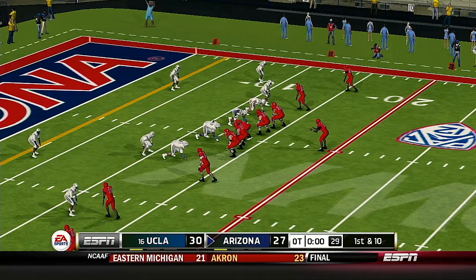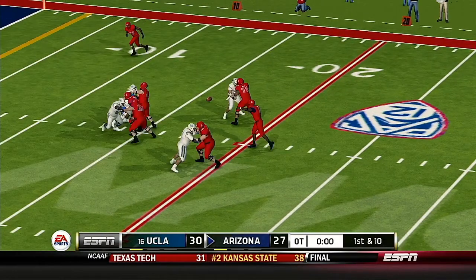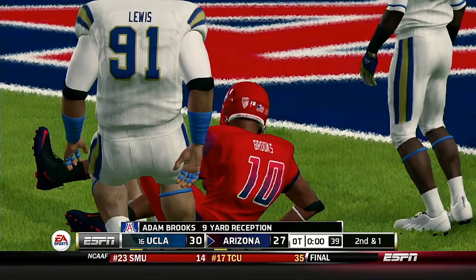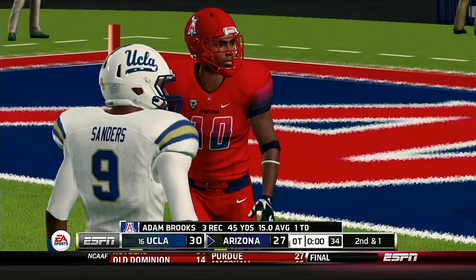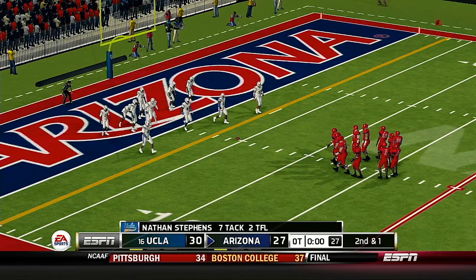The quarterback in the gun. Gets it out to his receiver in a hurry. They'll bring him down at about the 5-yard line. That brings up 2nd and 1. Short yardage situation here. It's 2nd down and 1.